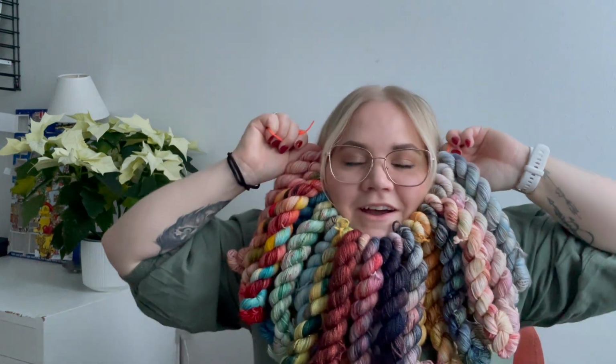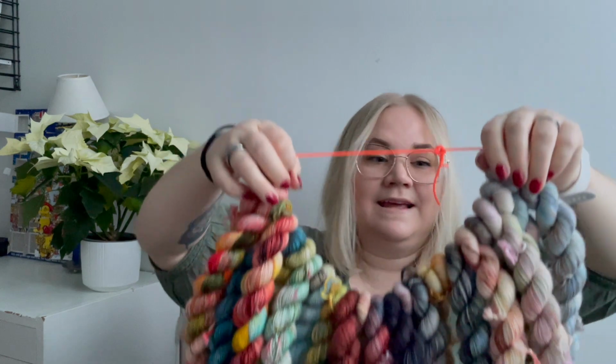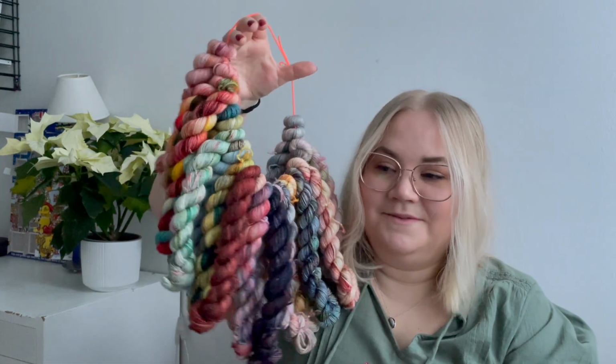So I just want to give a little shout out to my friend Camilla, who is Camijo Knit, and she kindly gifted me this calendar, and I am over the moon because it has been so fun opening up every day, and there has not been a single skein that I wouldn't like, and it's just so amazing to have a calendar like this.